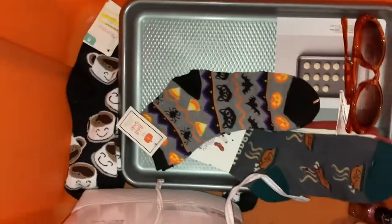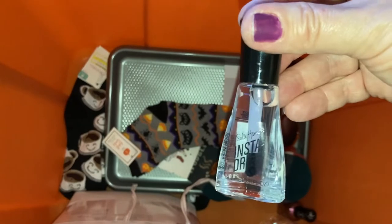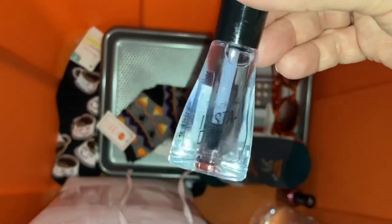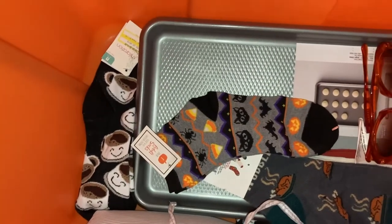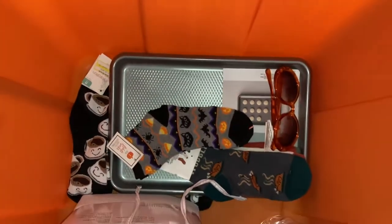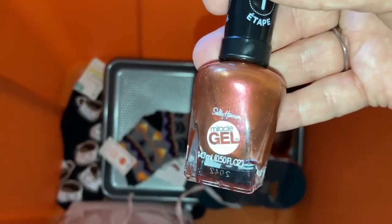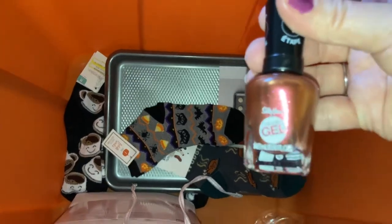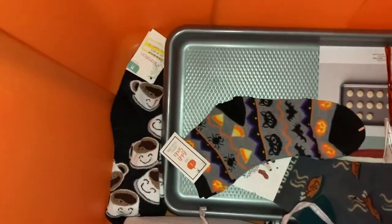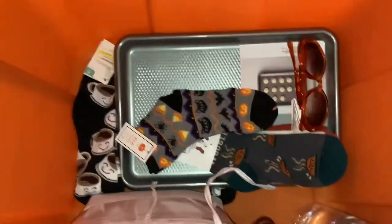That was $6.49. And I was totally out of Sally Hansen Instant Dry Top Coat, so I picked that one up. I think that one was also $5.99. And then this one is the Miracle Gel Sally Hansen in this pretty fall shade for $8.99. And of course I grabbed the water because I'm very thirsty these days.